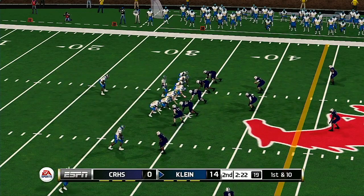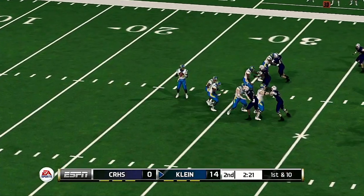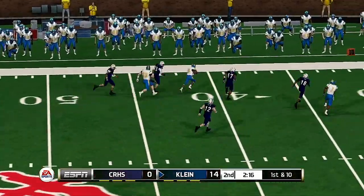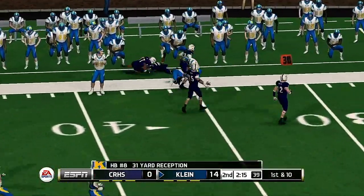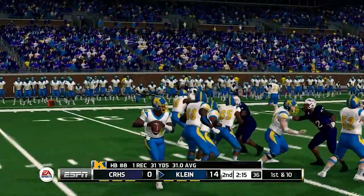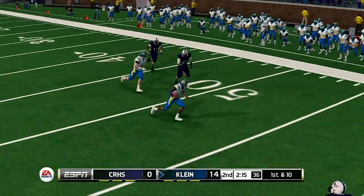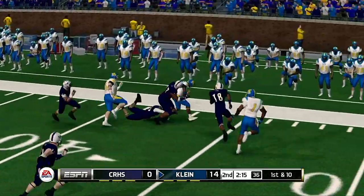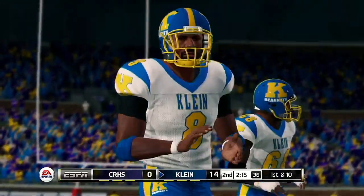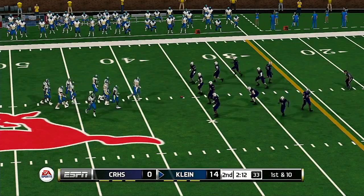You think about the challenges these two teams are facing. On one side, you've got to find a way to keep building on your lead, and on the other side, you've got to find a way to get back in it. Quick throw to the tight end. Tackle right around the 36-yard line. So let's see how the defense responds now. It's first down and 10.